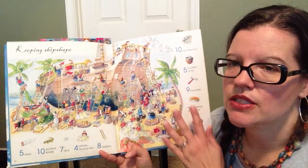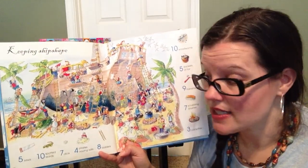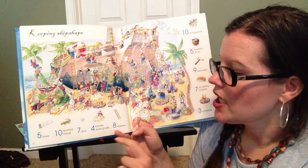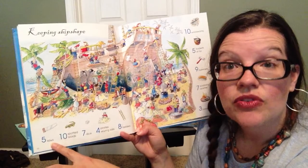So what you do, there's always a 2-page spread, and around the edge of the pages, it tells you how many things you're going to spot. Like, this is pirate themed, so there are 5 saws, 4 pirates sewing sails. So what we do is we just pick one. Okay, let's look for the 5 saws.